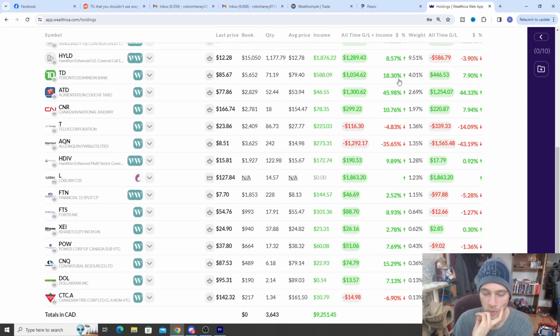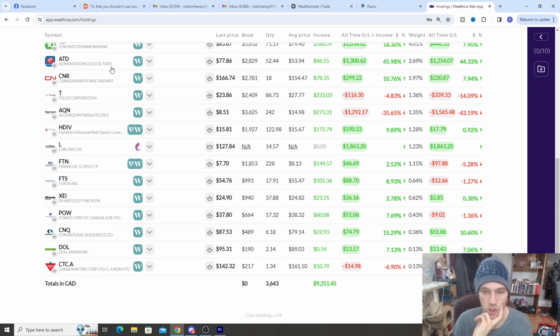TD we have are one of our bigger Canadian individual stocks, up 18%. The banks have recovered quite a bit. Couche-Tard has been doing pretty good, up 46%. CNR had a nice little recovery. And then we have TELUS and AQN.